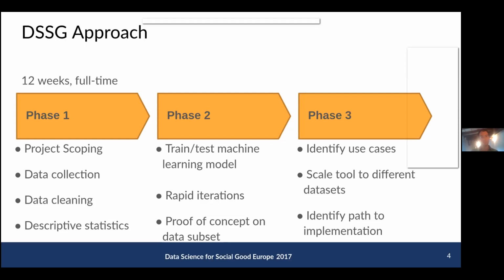Data cleaning usually takes more time and is more difficult than imagined. Data scientists often say that 90% of the job is just doing data cleaning. And then, in this first phase, you might also do some descriptive statistics or some basic plots to get familiar with the data you've acquired. Phase 2 is typically where the machine learning or predictive modeling is done. You might do many iterations of this to improve your model and split your data to show the effectiveness of your modeling. And finally, you identify some use cases and show a path to implementation.